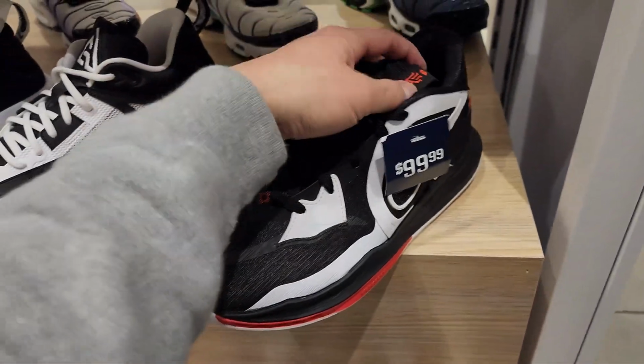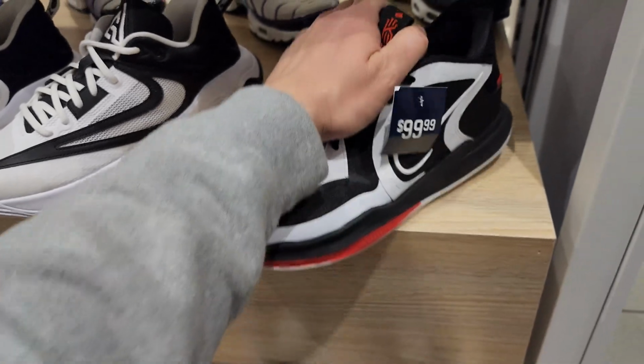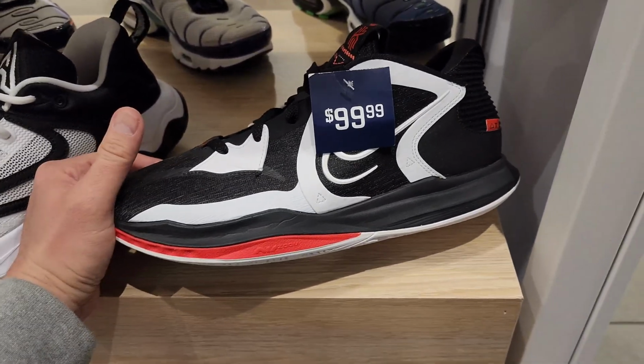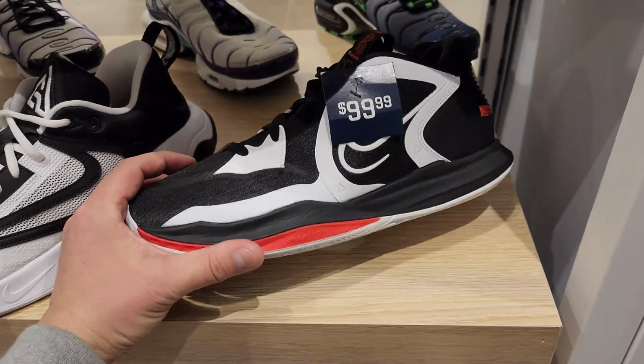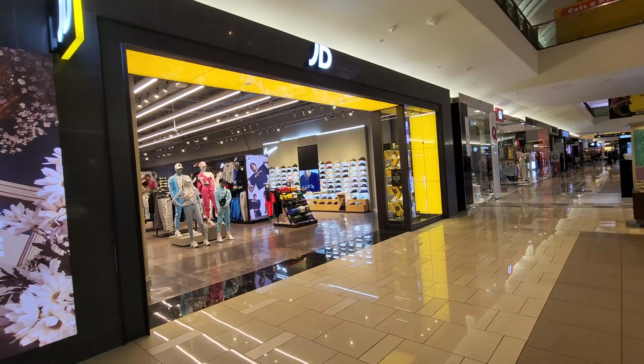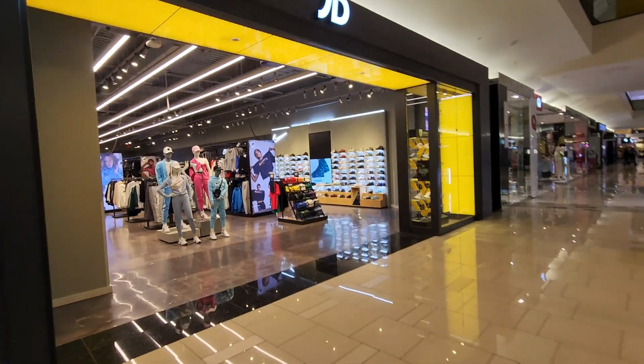$100. These have gone up and down in price. They've had them down to like 40, 50 bucks, and then back up to 100. And y'all don't want them, right? So why wouldn't these just be clearance out? I don't understand. JD then Chic, I think that's it.